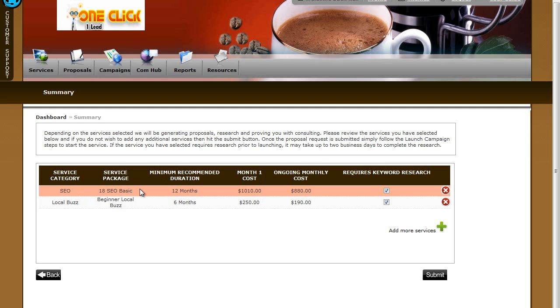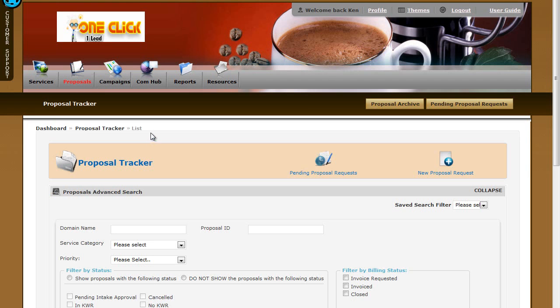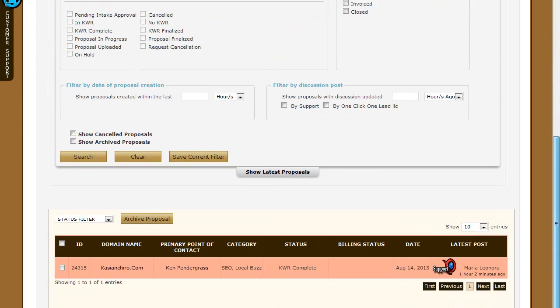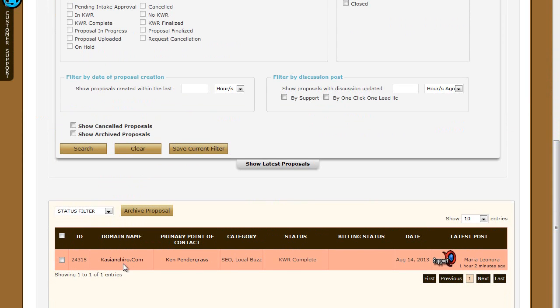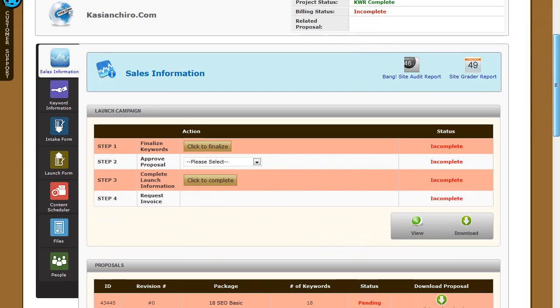You're going to get a report on 18 keywords and the beginner local buzz. The beginner local buzz is your Google Places account and your Yahoo accounts and stuff like that. So you hit submit, and in about 2 days you're going to get an email saying your report's ready. You just log into your back end, go under proposals, and you see your reports available. So you click on it, and now you have all the information that you need here.